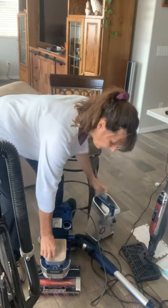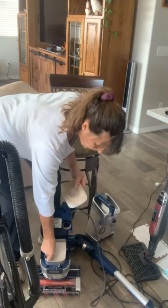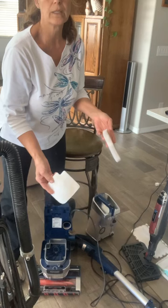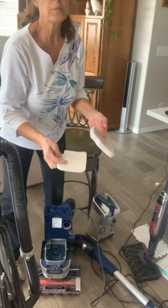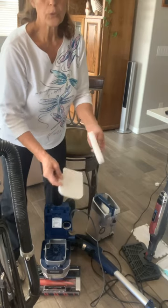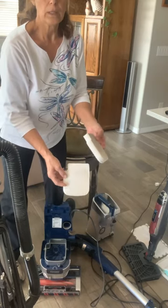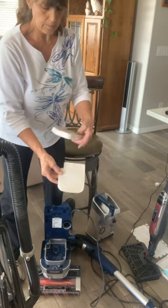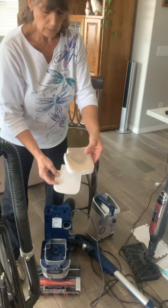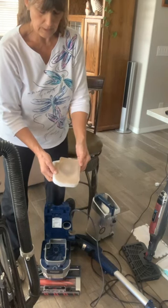Now for a residential home, where you're only using it in your house, you should be good to clean this out every 3 to 6 months, depending on how much you use it. Or you could just buy a new one off of Shark Home and then go into accessories. This is your bottom filter. This is your top filter, okay? And you can see how much of the dust it grabs.